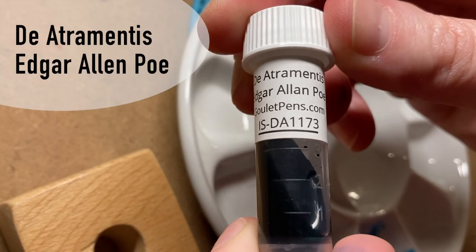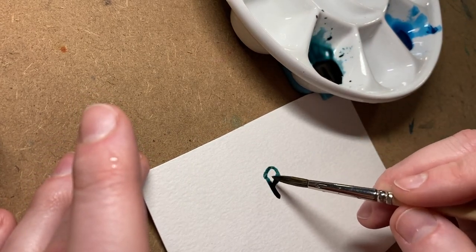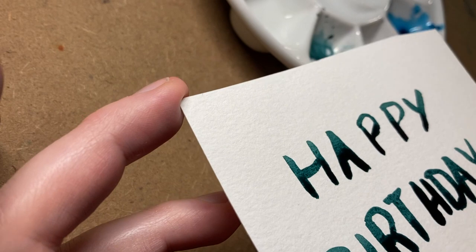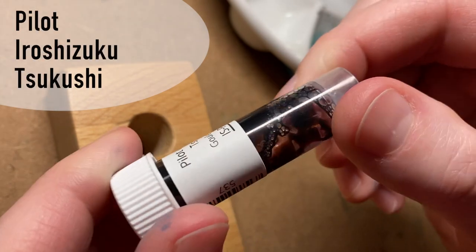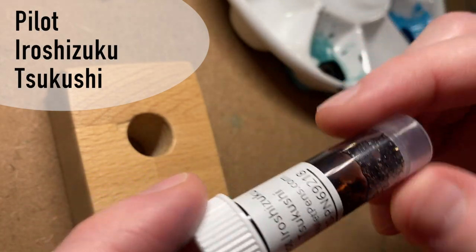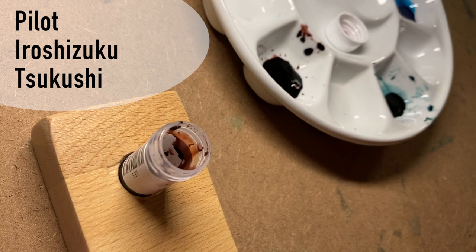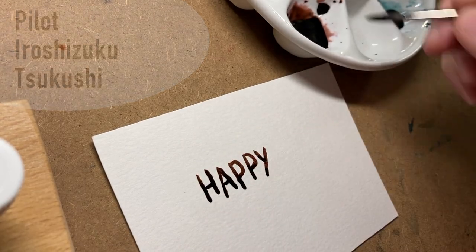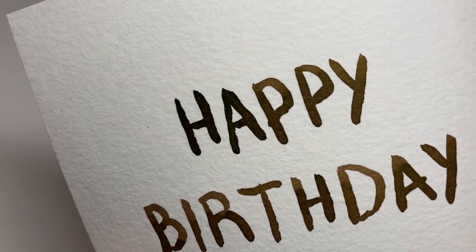Edgar Allan Poe, Diamine. This is a green for sure. Let's see what this looks like. Number 3 is Pilot Iroshizuku. I did not do that well. But we are looking at something brown.